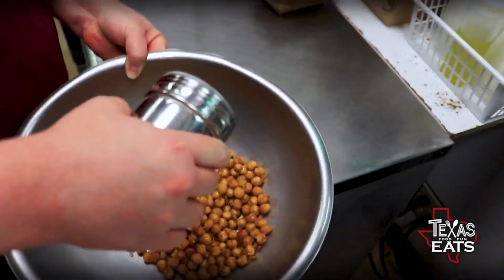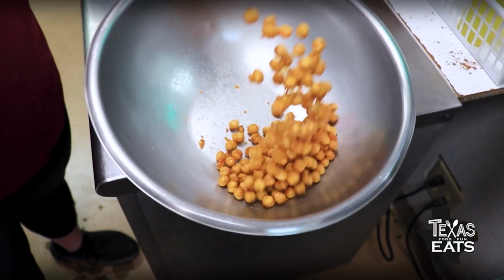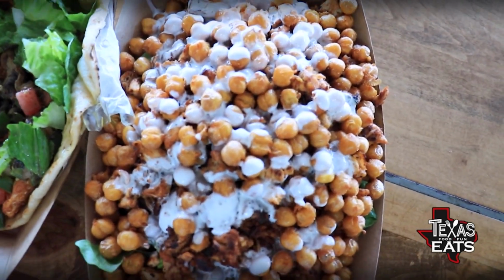Oh, wow. I've been to a lot of Mediterranean restaurants in my life, and I gotta say, I've never seen the fried chickpeas the way they're doing it here at the Pita Shop. You can put that on anything. It's gonna be delicious and a lot of flavor.